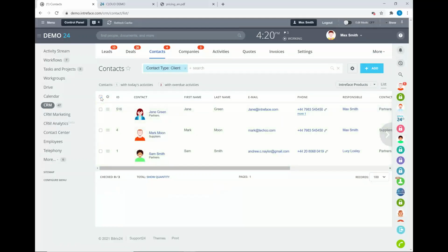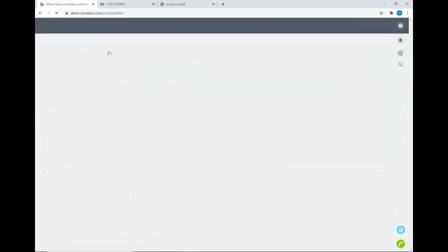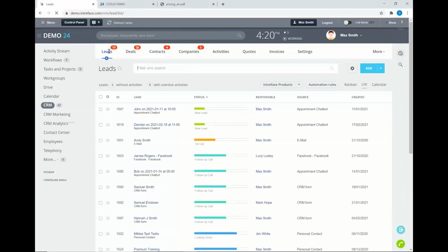And this actually also integrates with the marketing system as well. So once we've finished on this CRM section, we'll go into the marketing area and have a look at that in some more detail. So the next area within the CRM that telephony integrates is within leads and in deals. So we can run automatic telephony functionality in the stages of our leads and deals.